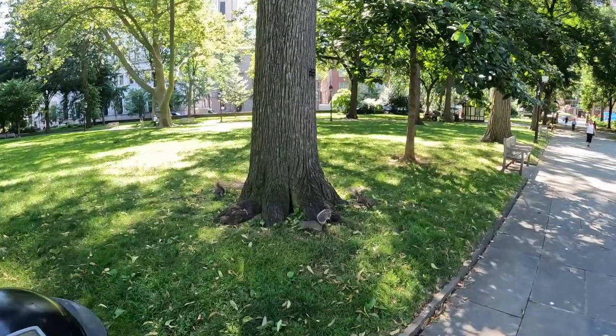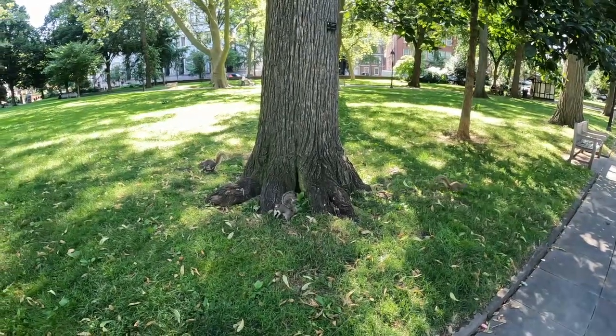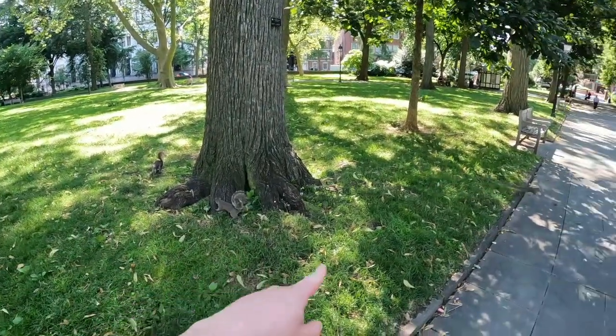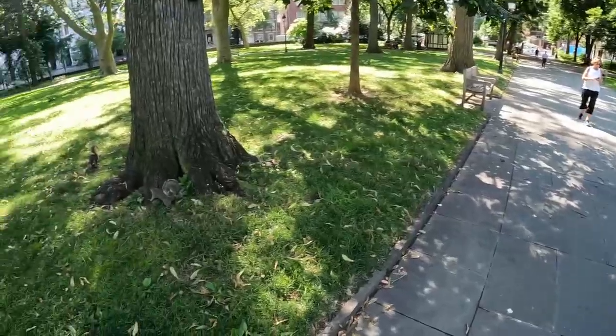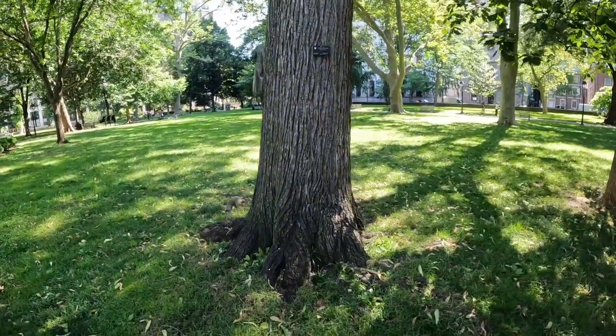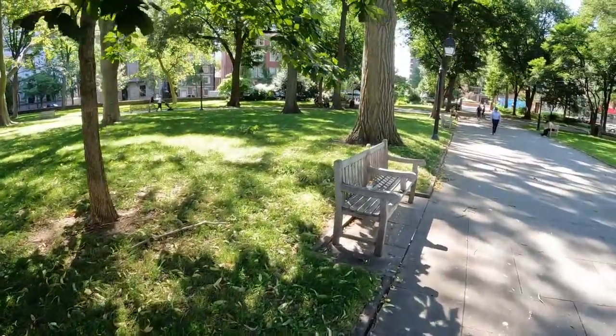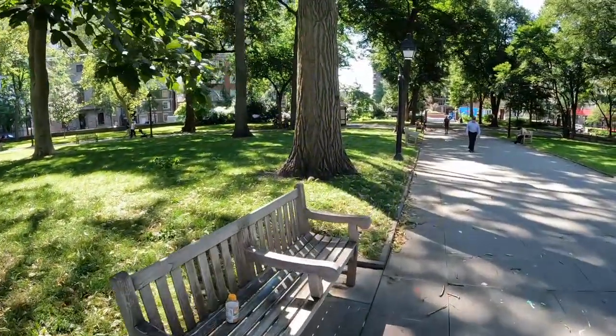There is no shortage of squirrels in this park, and there's like 3. There's like one here, one's running this way right now. You can get really close to these guys because I think people feed them a lot, but they are running around all over in this park.